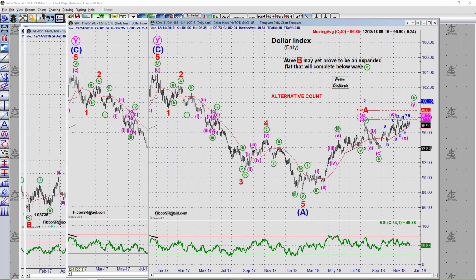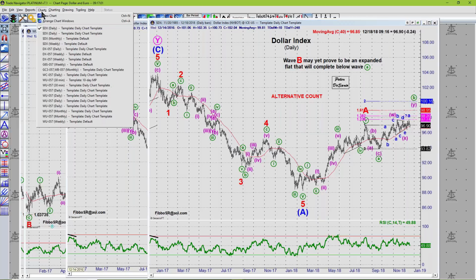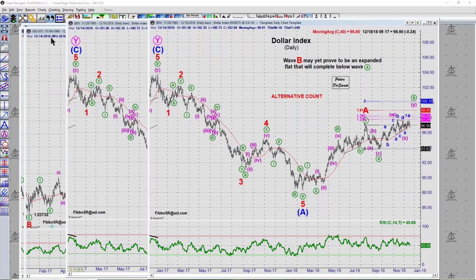So right now a lot of people are trying to front run the Fed a little bit, thinking they're going to raise rates or not raise rates, and even if they do, they'll be dovish because of what's happening in equities. So a lot of people are shorting the dollar here. We'll see if they're right. I don't know. Go ahead.